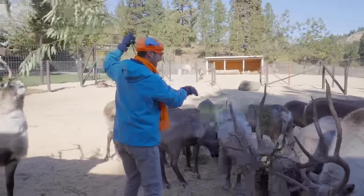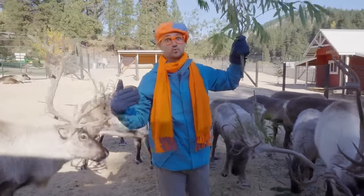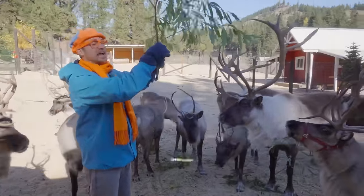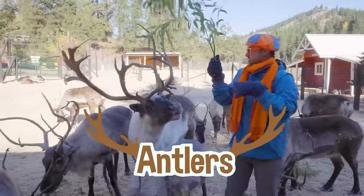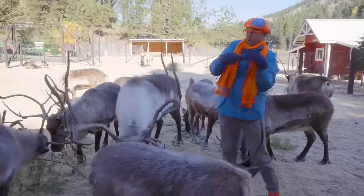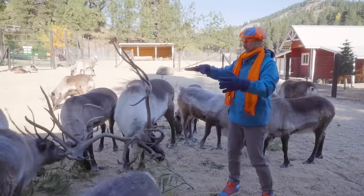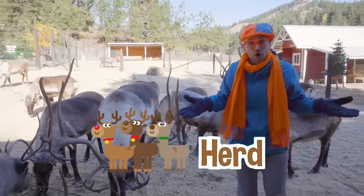You haven't gotten any. Wow, hey, did you know reindeer are actually really fast? They can run about 50 miles an hour. That's actually around 80 kilometers an hour. Oh, and their antlers grow really quick. Here you go. About 1 inch a day. That's about 2.5 centimeters a day. And this big group of reindeer is actually called a herd.